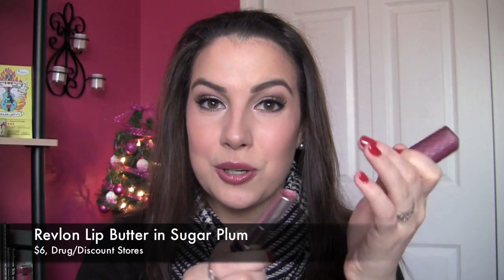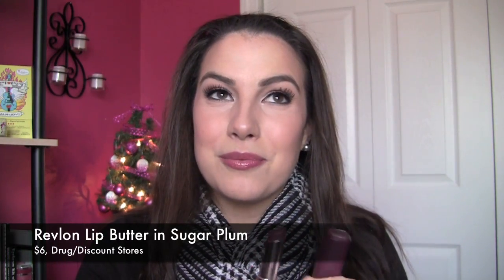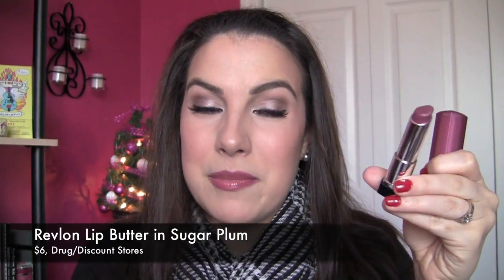As for what I am wearing on my lips right now, and you saw this in my last tutorial, it's the Revlon Lip Butter in Sugar Plum. I've been loving Revlon lip butters. I think they've been out for a little over a year now, and I've been loving them for the past year, but this is one that I hadn't picked up until maybe a month or so ago, and I think it's just a really beautiful color.